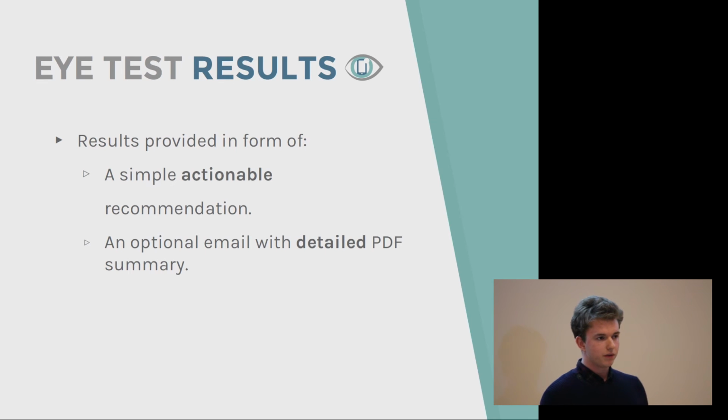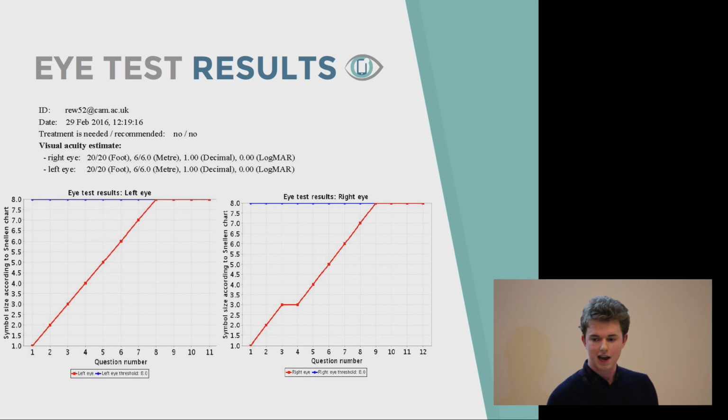Results are in 2 forms. Firstly, we have a simple treatment recommendation, which is provided on screen to the user, and we also have the option to send an email summary to the user, and that looks like this. You can see that we provide 4 different types of visual acuity measurement, as well as the graphs of the staircase algorithm for each eye. On the right eye in particular, you can see that we allow the user to make 1 mistake, and don't penalise them for that, and continue the test as expected.